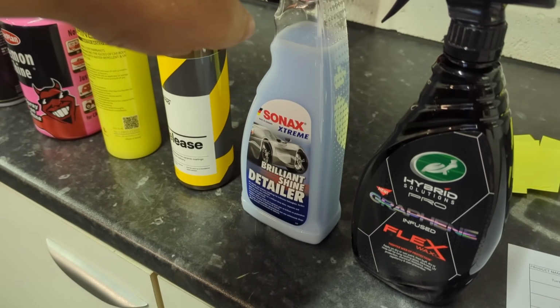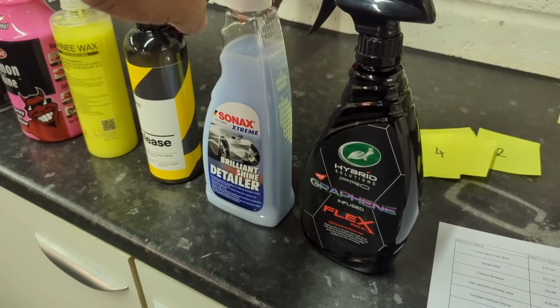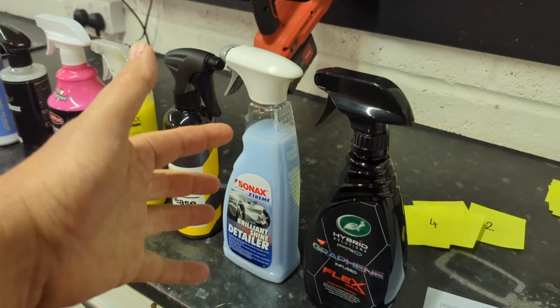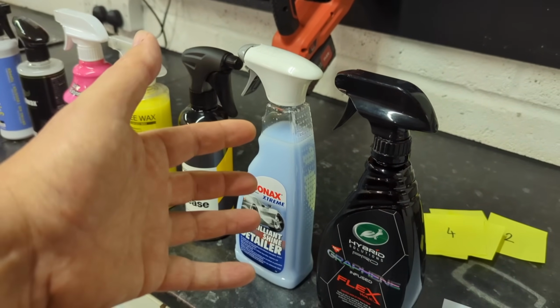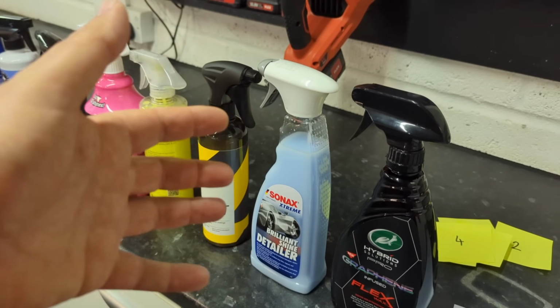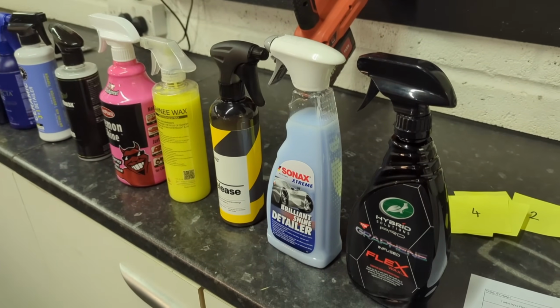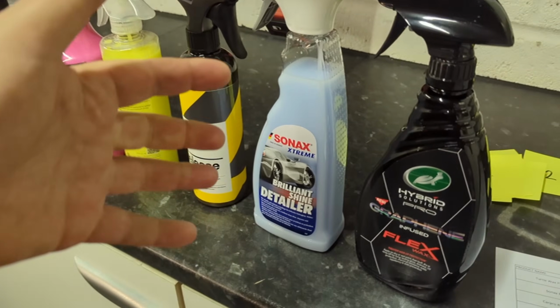Next up, SONAX Extreme Brilliant Shine Detailer. Now, there is one showstopper with the user experience, and that is a sticky or grippy buff with this particular product. So some people water it down to try and mitigate that, or even mix it with other products, which is crazy. Don't mix detailing chemicals because you don't know what's in them. You don't know if they're compatible.